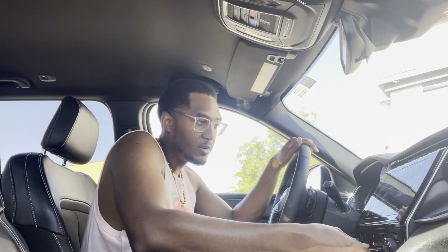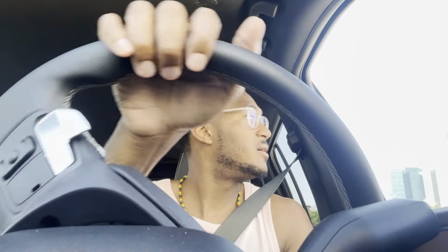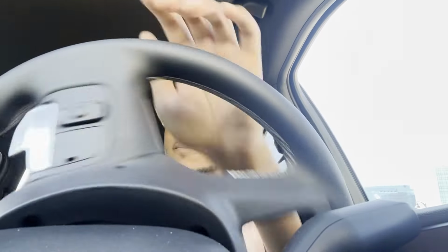Okay, we're about to go for a drive. I know this is probably the worst POV shot I've had in a long time, but bear with me. All right, so we're going to shift the car into drive. Let's see how this thing maneuvers.